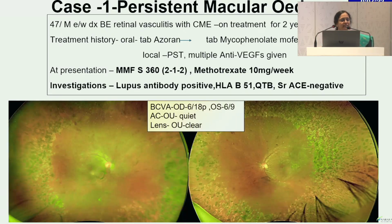Here, a 47-year-old male presented as a case of bilateral retinal vasculitis with recurrent cystoid macular edema on treatment for 2 years. Coming to the treatment history, he was treated with oral azathioprine, then changed to mycophenolate mofetil. In addition to that, he also received local posterior subtenon injections and multiple anti-VEGF injections. At presentation, he was on mycophenolate mofetil and methotrexate.